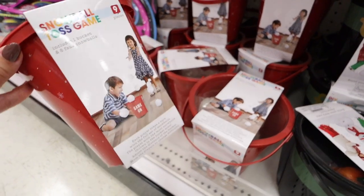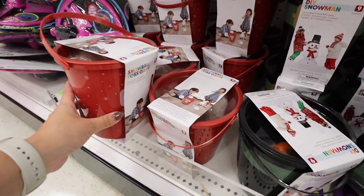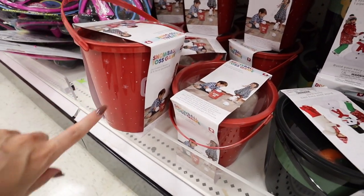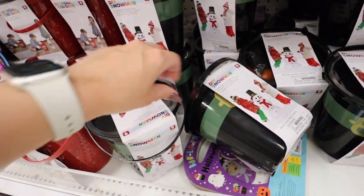Down here, they have these $5 game items. So this is a snowball toss game. It just comes with little snowballs and the bucket. That's fun. I feel like that would keep kids entertained. It has little snowflakes on the bucket. And then they have this DIY snowman. So the bucket can actually be used as the hat.